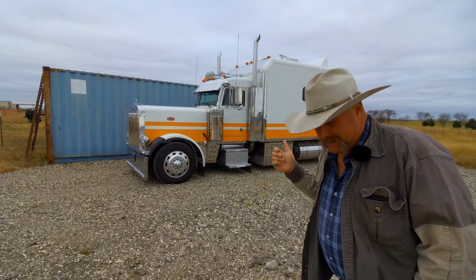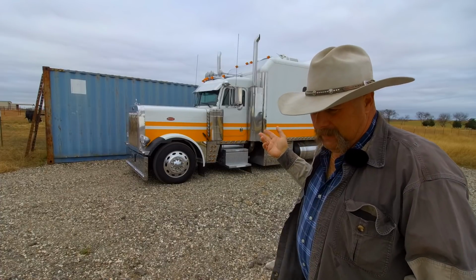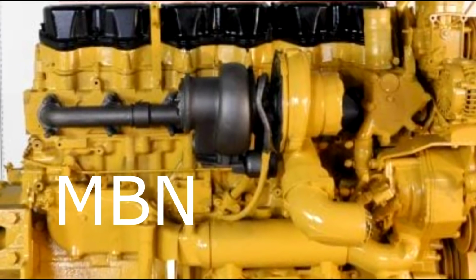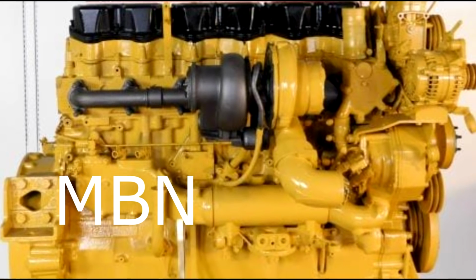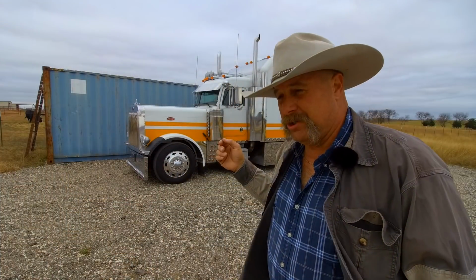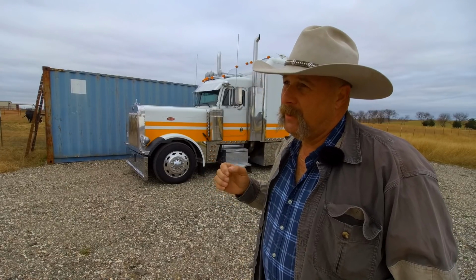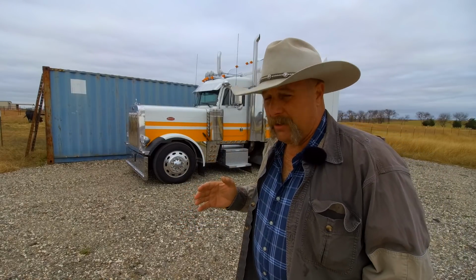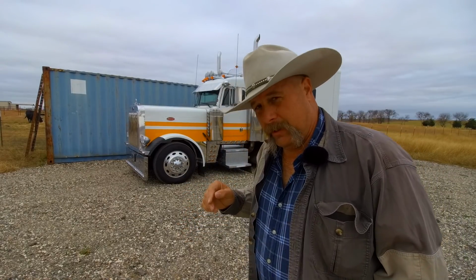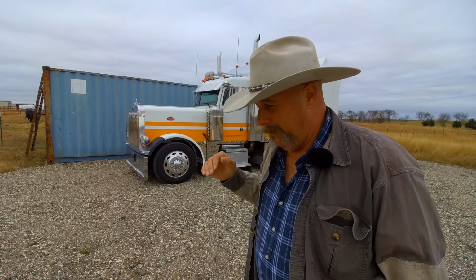Let me see. What do I know about this truck? It's a 2004 Peterbilt 379. It's got a Caterpillar MBN motor. Now, the MBN motor came out right after the 6NZ motor. It's still a non-emissioned motor. In October of 03, the EPA said that they had to have a certain level of emissions on it. They're called October engines.